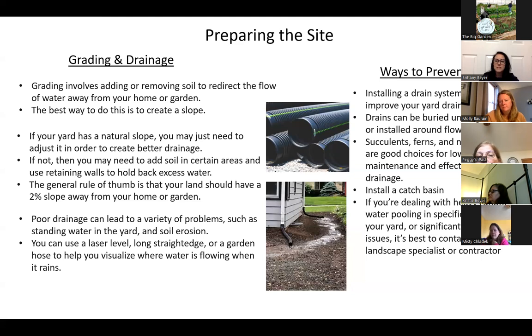Some ways to prevent this: installing a drain system can help improve your yard drainage. Drains can be buried underground or installed around flower beds. Succulents, ferns, and native plants are good choices for low maintenance and effective yard drainage. You can also install a catch basin. If you're dealing with heavy runoff, water pooling in specific areas of your yard, or significant flooding, it's best to contact a landscape specialist or a contractor.